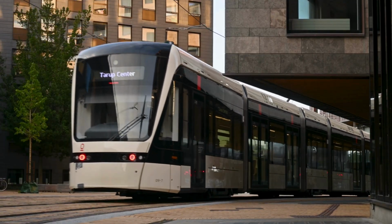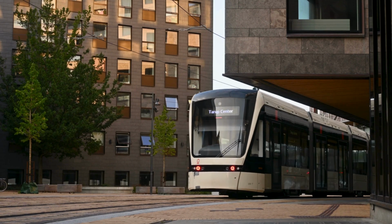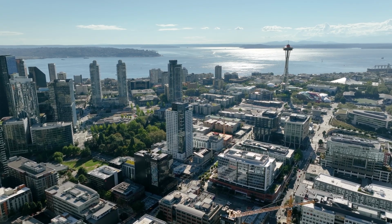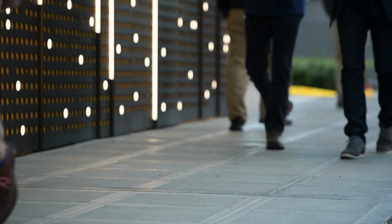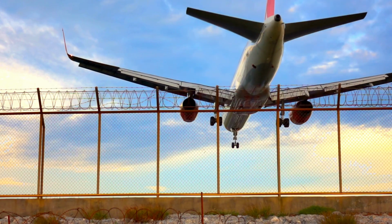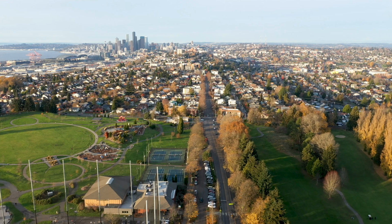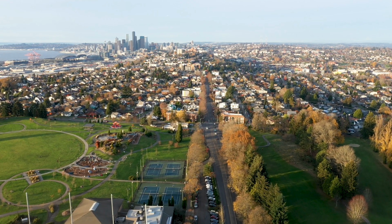This neighborhood has its own light rail station, which makes getting around Seattle super easy, whether you're heading to downtown for work or up to UW, University of Washington, or to the airport. It's really got you covered. It's got a direct light rail all the way to the airport. It takes about 20 minutes to get there.